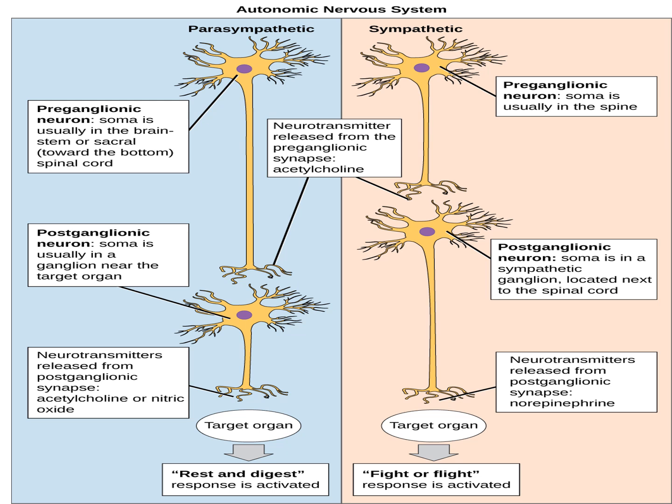So this is just showing you a little bit of the differences between the sympathetic and the parasympathetic nervous system. Acetylcholine here is the neurotransmitter released from the preganglionic synapses in both. One is responsible for rest and digest, and the other is responsible for activating fight or flight. So in fight or flight, from the postganglionic, we'll have norepinephrine activating that alertness, that response. From the postganglionic in the parasympathetic, we'll have acetylcholine or nitric oxide, I'm sorry, helping us rest and digest.